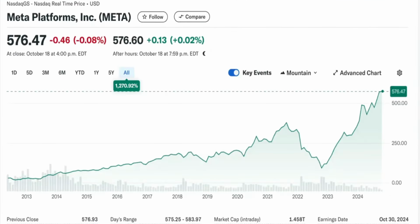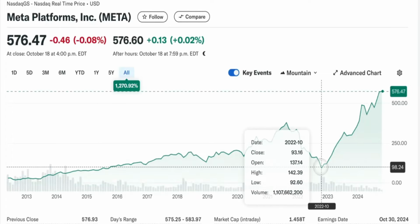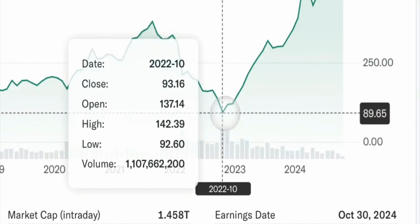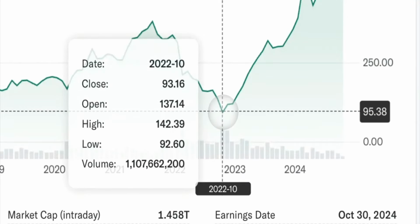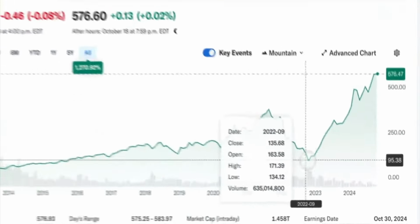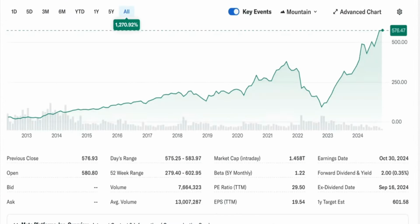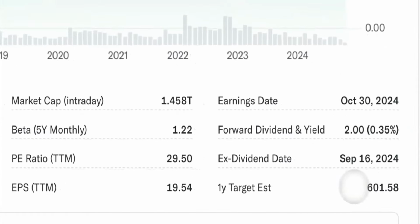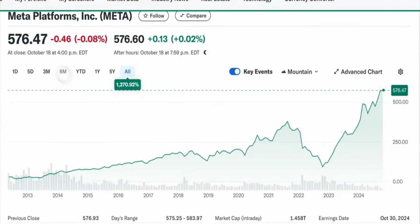FBY is an ETF that writes synthetic covered calls on Facebook, which is Meta right now. If we look at the Meta stock, it has gone up massively. At one point, it was at $95. So if you had invested your money in Meta stock just two years ago, today you would have almost six times your money. In the 52-week range, Meta has ranged between 279 and 602. Volume is a lot, about 13 million. The analyst prediction for Meta within a year is about 601.